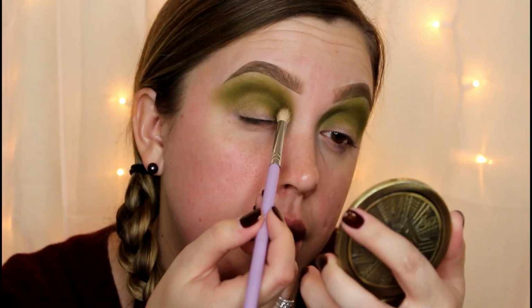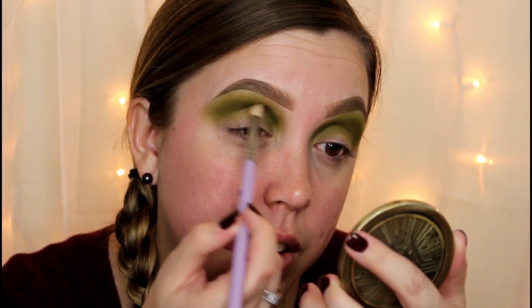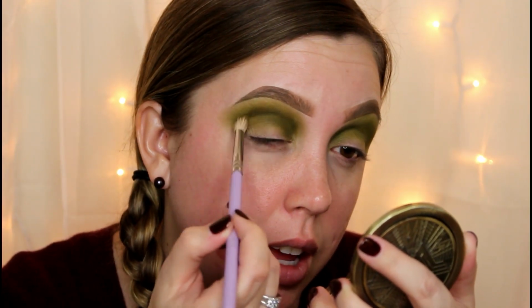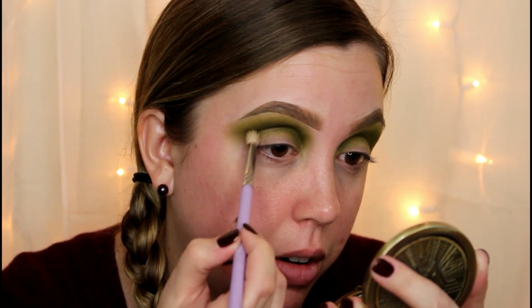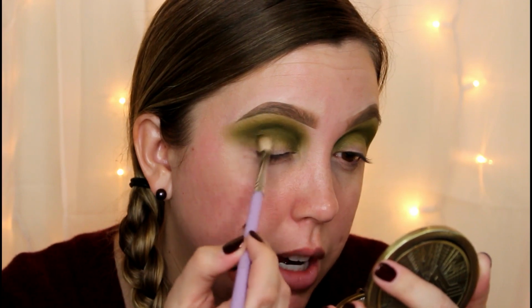The next shade that she picked is from the same palette, and it is, I think, 2 over from the original one. This one here is called Pine, and I'm going to use this shade just to deepen up the crease a little bit, and I'm going to blend this in the outer corner here. I'm going to start deepening up this whole look.